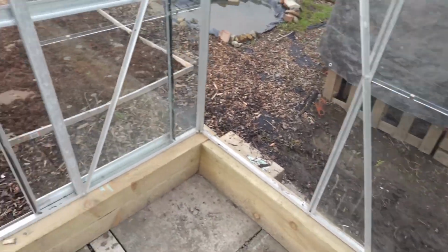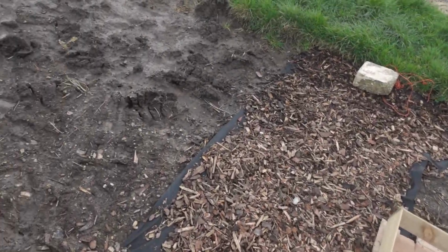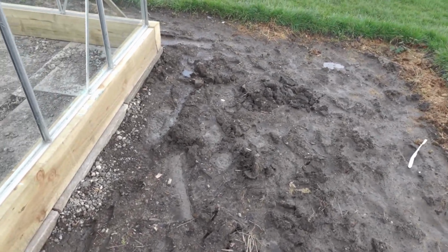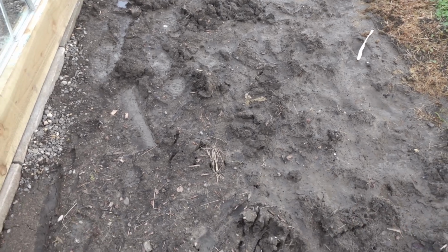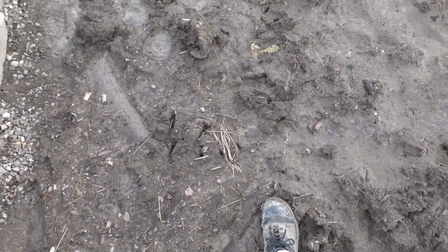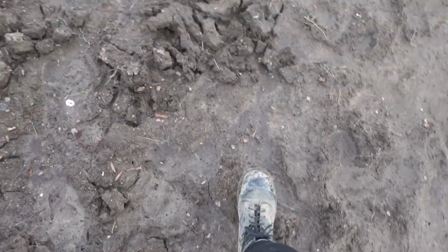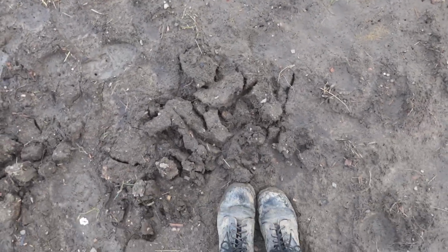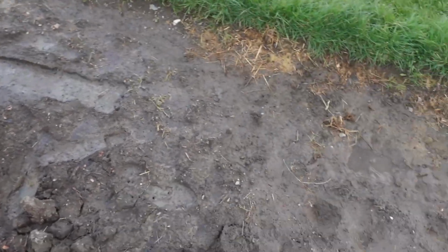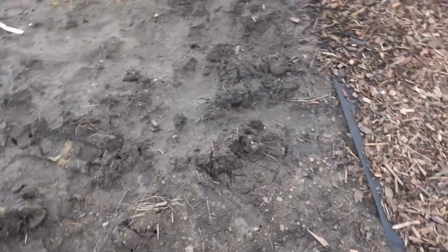The flooding, it's been quite mild the past few days, so it's not rained today, so it's cleared up a little bit, but it's still very, very wet. You can walk on it just, but it's still pretty muddy. But again, we're just going to have to wait for it to dry up before we can do anything with it, because there's not much we can do at the moment.